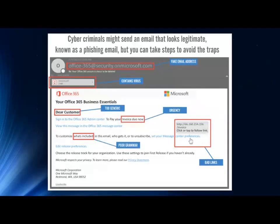Here, we have an example of a phishing email. Notice the fake email address where the Microsoft part is incorrect. Look at the greeting where the Dear Customer part is too generic. Take notice of the poor grammar and any misspellings. Hover over any links to see where they want to take you and if the location makes sense.